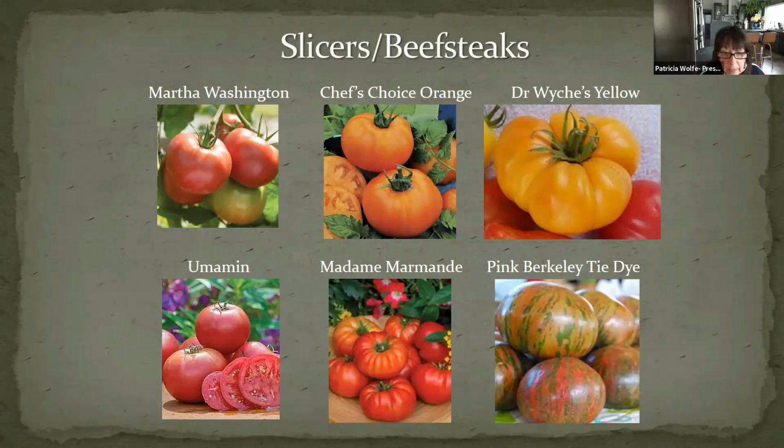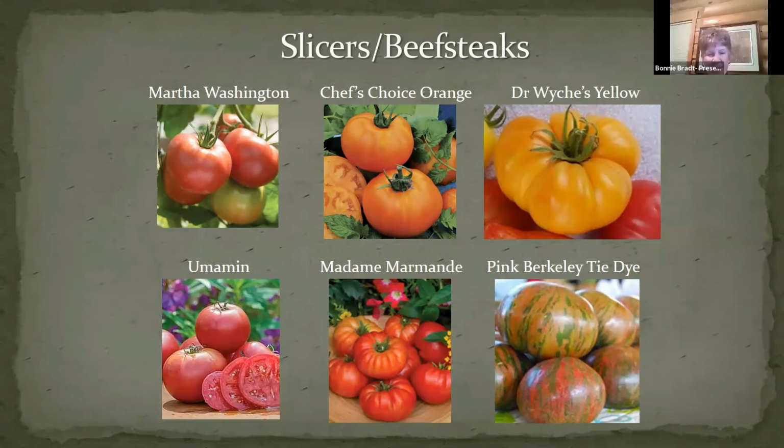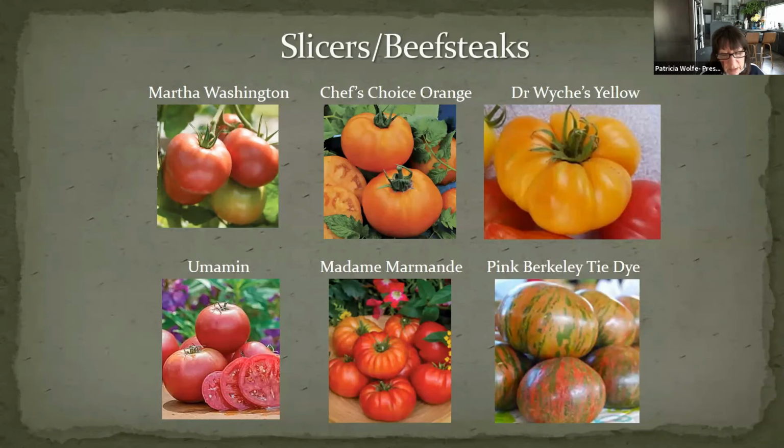Madame Marmande is a hybrid and it's lovely. It's a scalloped kind of tomato. Again, these are pretty much all medium sized except for Dr. Wyche's. And again, just a wonderful producer, good flavor. This is a nice red. So we've got yellow, orange, red, pink.